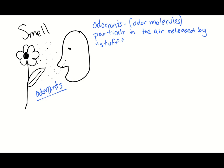When you get a new puppy and all of a sudden you smell poop and you're looking for the poop, guess what? Those are odorants or particles released by the poop that have made their way through the air and all the way up into your nose. So you literally have poop particles in your nose, and that's what allows you to smell. So it's these particles that were released that are going to trigger your sense of smell. And then the fancy word for your sense of smell is known as olfaction.